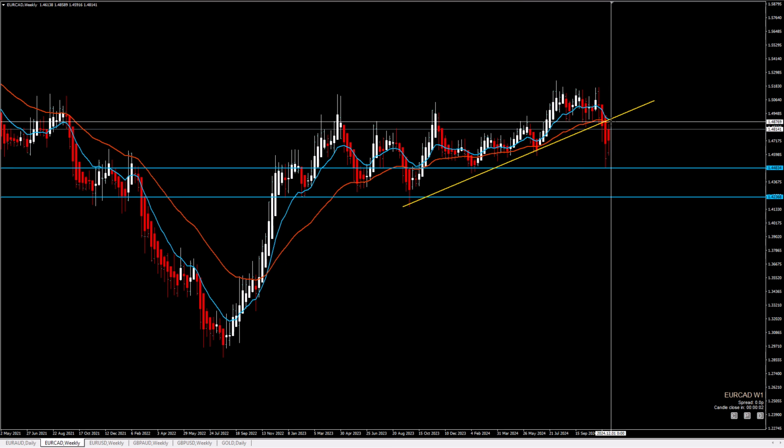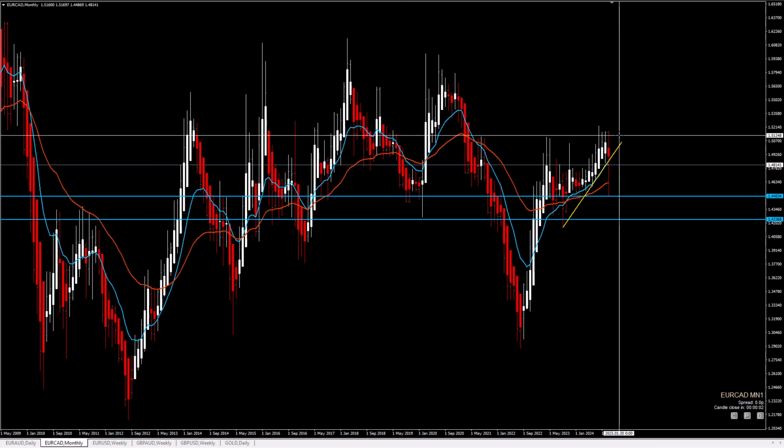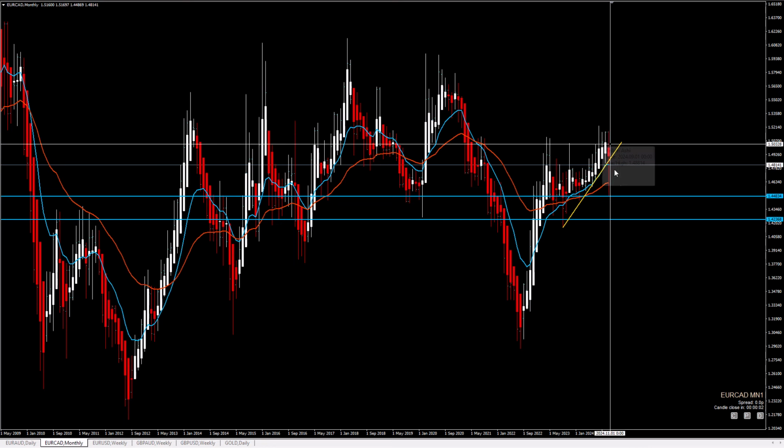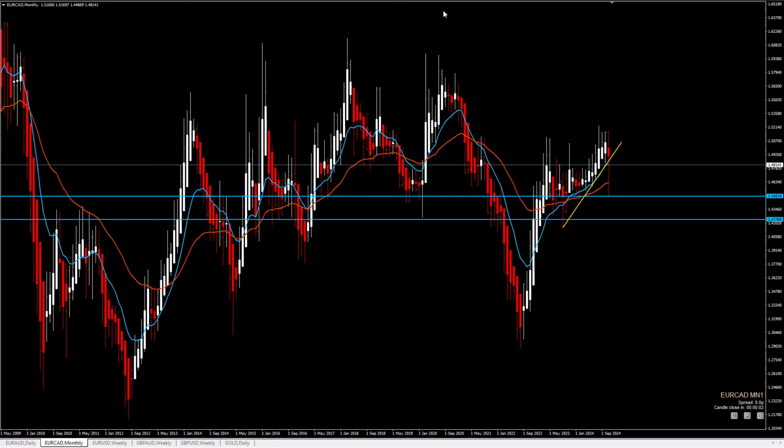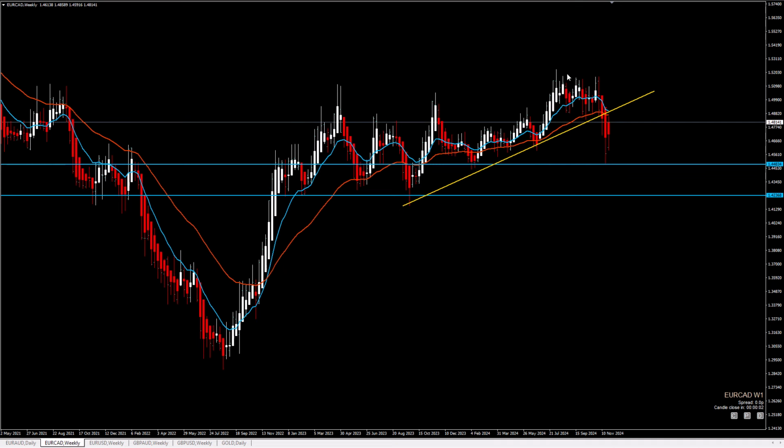So this might be interesting on the lower time frames to look for short scenarios if, of course, it wants to hold. The monthly chart right now seems like a huge spike. But basically, this is a very spiky candle on a spiky pair on the monthly chart. But on the weekly, it looks interesting.